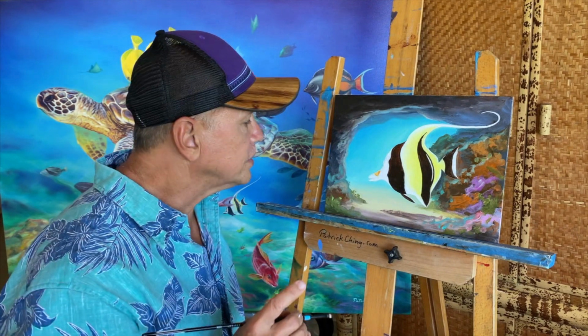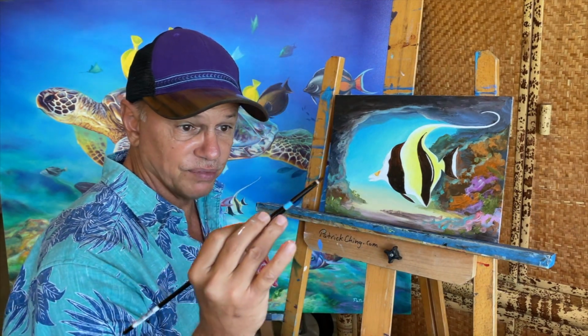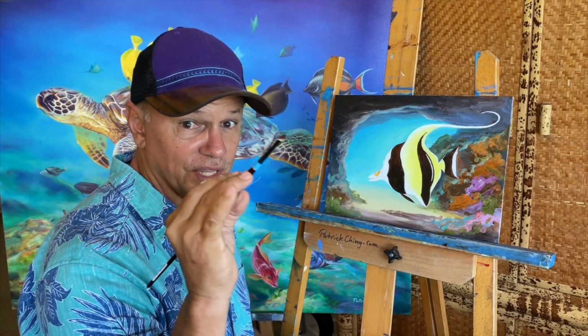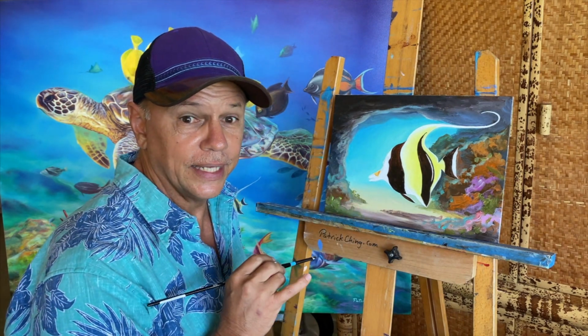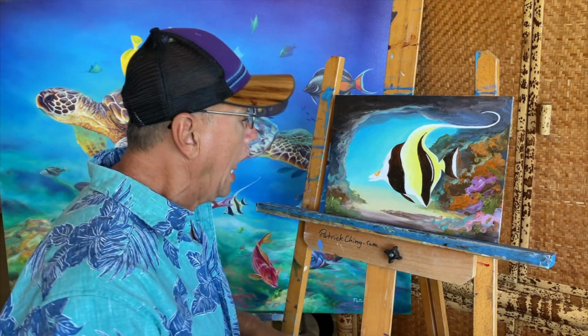So now I'm going to work on some of those delicate thin lines, and I still got a pretty big size brush, but this brush is shaped like a screwdriver. It can get really thin lines and it can get big lines. And you know my secret for getting thin lines? Glasses.